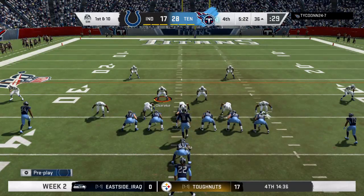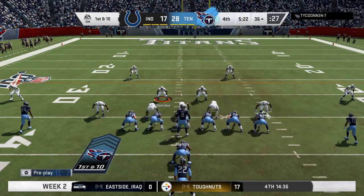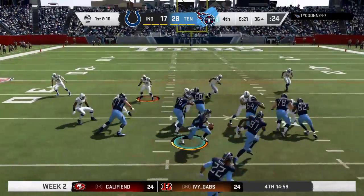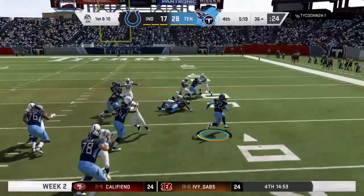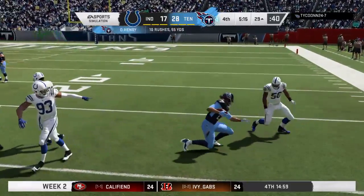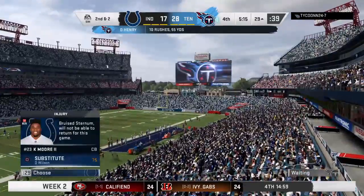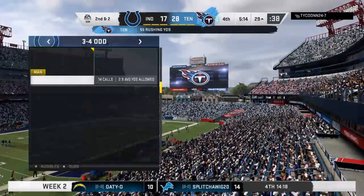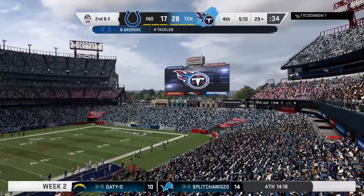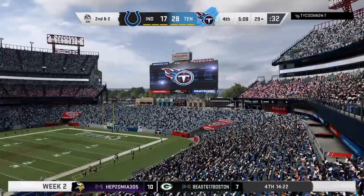So from the 36 now, 1st and 10. 10th carry now for Derrick Henry. 8 yards on the pickup, and now they'll have some options on 2nd and short. Now, I think we can get used to seeing more of that in this 4th quarter, especially if they're having success on the ground like they did there.